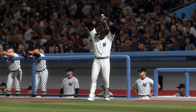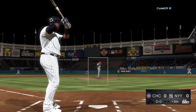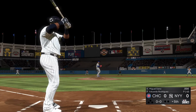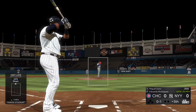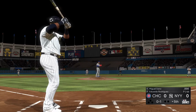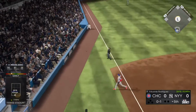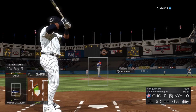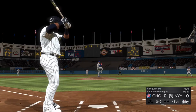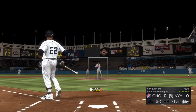Miguel Sano will grab a bat and hit for the pitcher here. Number 22. Here's the first pitch. As he'll take a look at a high strike that time, it's 0-1. Out in front here is this one scorched foul to the left. He was absolutely all over that fastball. Have to find a way to keep that fair. And another foul ball.